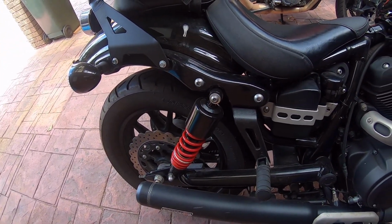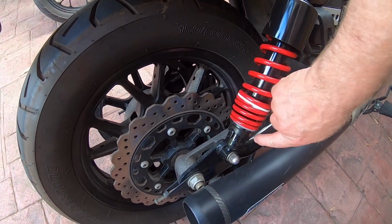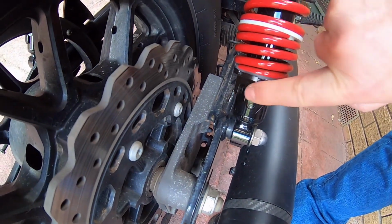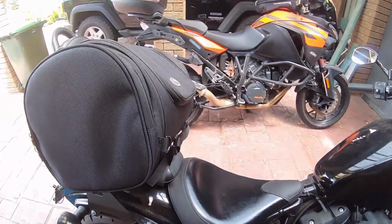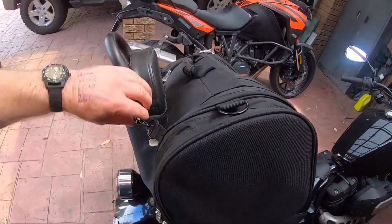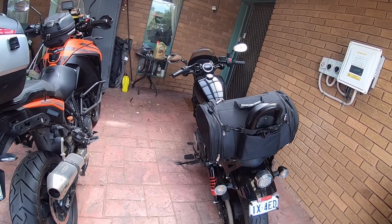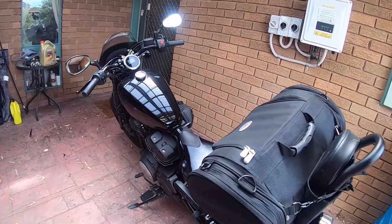Whoa, absolutely brilliant. And I've got it set up one click. As you can see, just one click, and that's enough for me. I got this bag as well at AMX Superstore, tied on, and that'll do. I can use it for going to work or going anywhere, nipping to the shop to get shopping. Plenty of room to put that in.